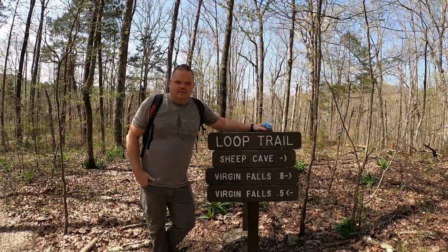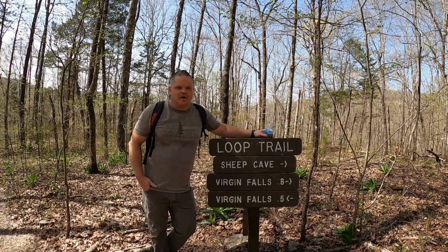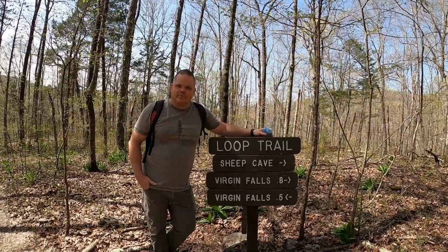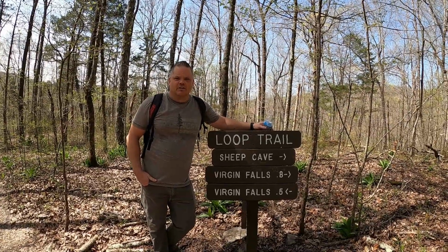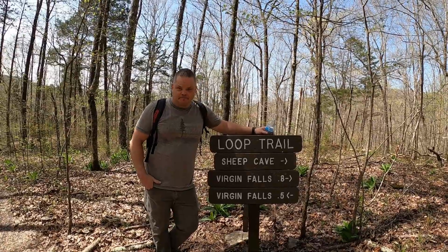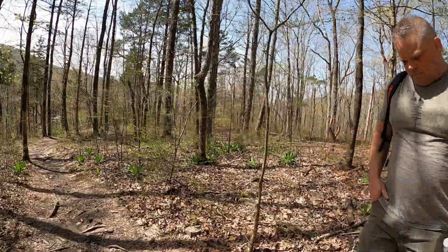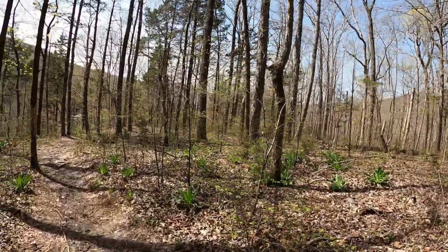So we come to a split in the trail, and we're going to go in the clockwise direction. If we're not mistaken, it'll take us to the campground on Caney Fork first, then to Virgin Falls, then on around to Sheep's Cave, then back to here, then back out. 3.4 miles to the parking lot.